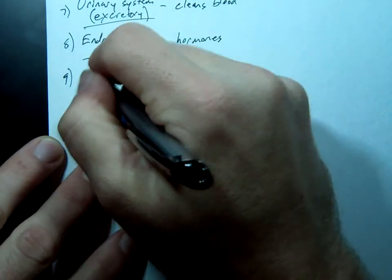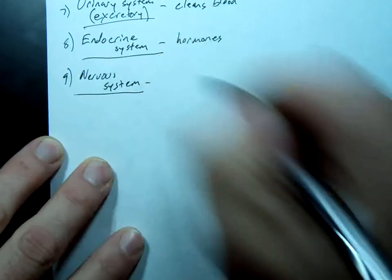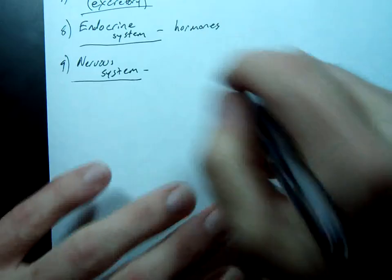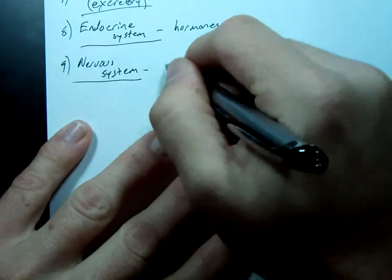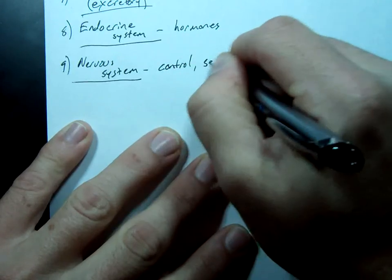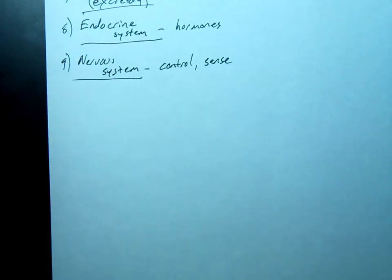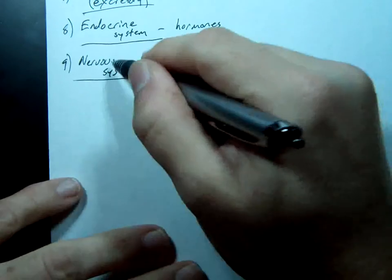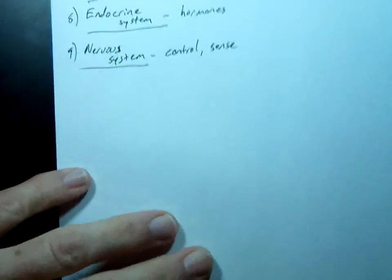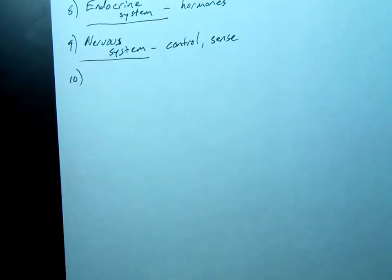Nervous. And again, simplifying this one here, I'm going to say control and sense, because all of your senses are a part of the nervous system, and then your brain is able to control all of your actions and movements and so on and so forth. And it's, again, way more complicated than this. I could add the word process here too, that would be important, but I'm going to keep it down to 2. All right. What else, gang?